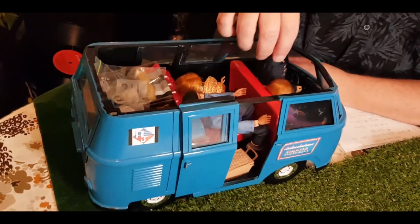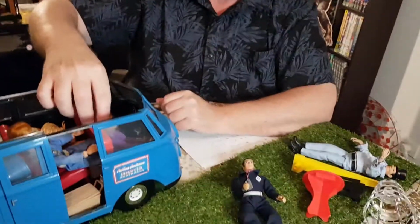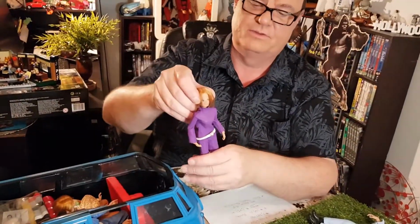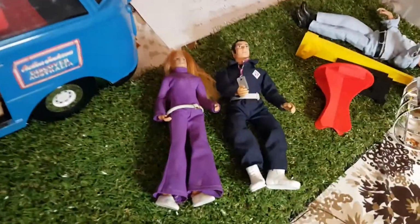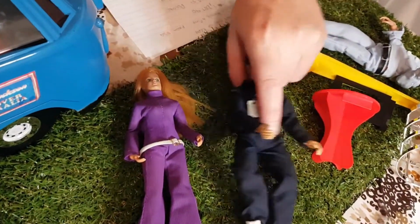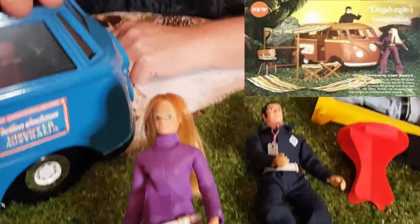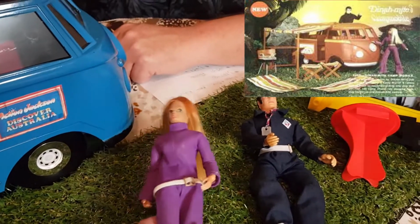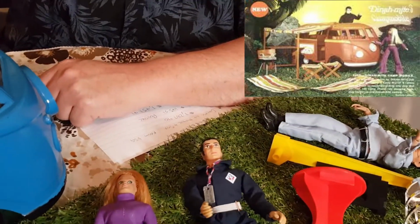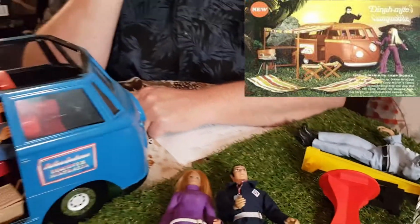We've got my Action Jackson, of course, and he's brought along Dynamite. Now she was released, if not the same time, probably a little bit after, and she was the female equivalent to Action Jackson. And she got one of these as well. She got the Dynamite Campmobile, and it was bright orange, and I think a bit of yellow with stripes on the vinyl canopy and the sleeping bags and the chairs.